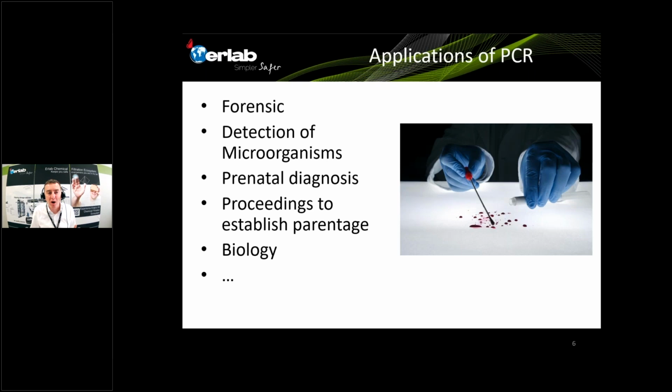The most common one is the use of genetic amplification thanks to PCR to establish diagnostic or parentage, as an example. And that's exactly what is done for the COVID-19. We can also use PCR to identify microorganisms or use it for biological research.